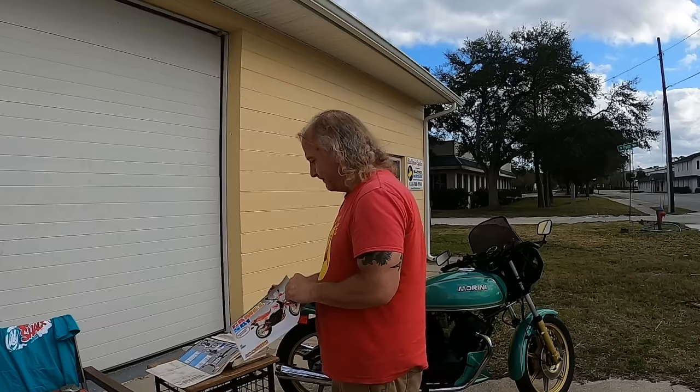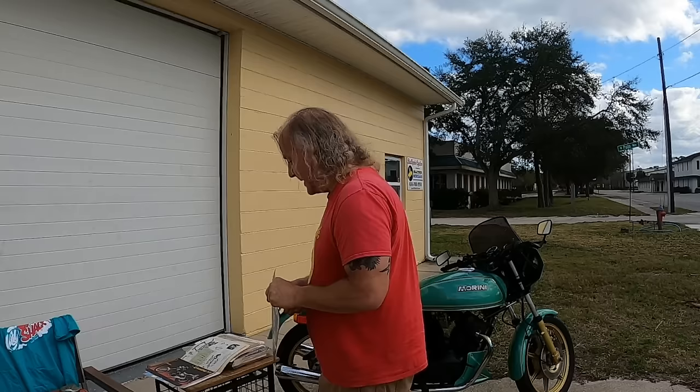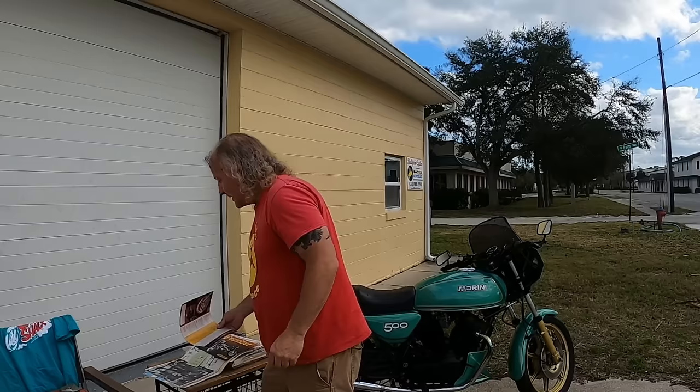along with the Excalibur. Now here I didn't know, the Excalibur was made in both a 350 and a 501. That I didn't know. So up until now, I thought that all 500s were the same. But they're not.